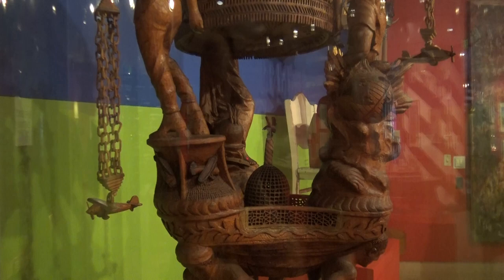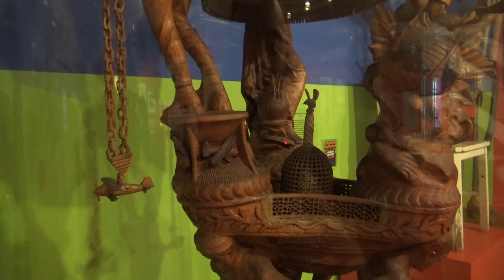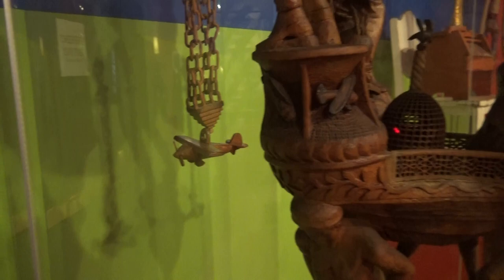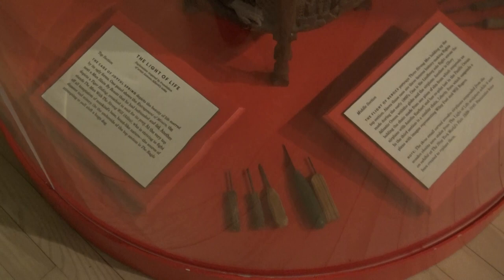I find it interesting that it was actually featured at the 1939 World's Fair in New York City. And they say, these little planes though, sadly they're not original. Those were stolen at the World's Fair and had to be replaced. But it was actually carved from one tree trunk. At the base we have the tools that were used to carve it.